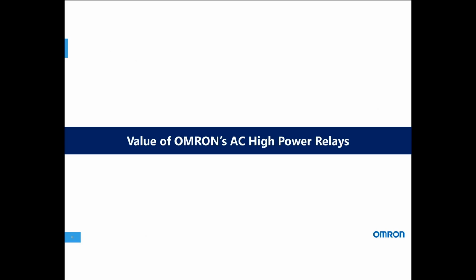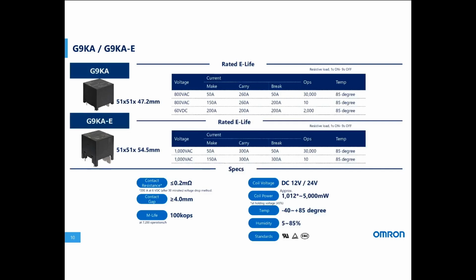So I'd like to share a little bit more of the value of some of these AC high power relays by touching in more detail on some of the focus products I just mentioned in the previous slide. Starting with our G9KA series, we see we have both the standard and high capacity -E type here. This is the largest and most substantial AC PCB relay Omron offers. You can see that dimensionally they're very similar in size. To support the thermal performance of the high capacity version, we've done some modifications to add larger legs to allow for more heat to escape beneath the relay. And we've also expanded the terminal pads to increase the surface area for greater heat dissipation.